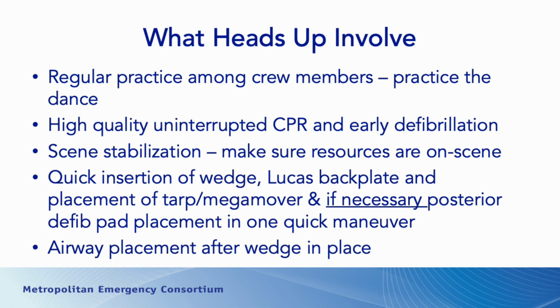We've developed a process where we can insert the wedge in the Lucas backplate and a TARP or mega mover quickly as one maneuver. We learned how to do this as part of 4 trials we did across our various agencies in April, and we made substantial improvement with practice in our implementation time. We went from about 30 seconds to about 10 seconds just by reviewing process and modifying our procedure.